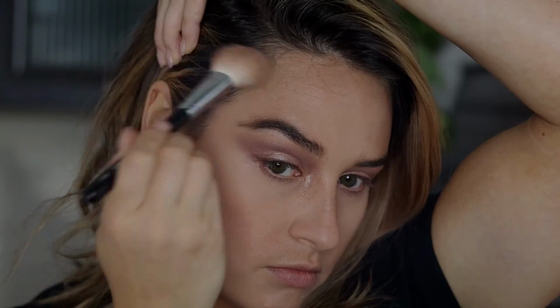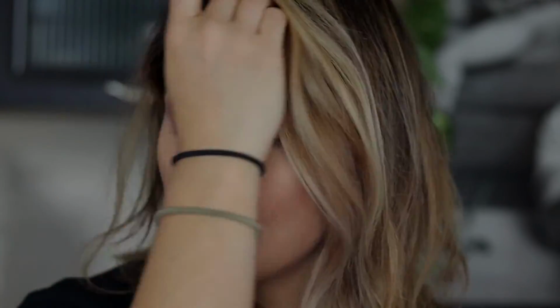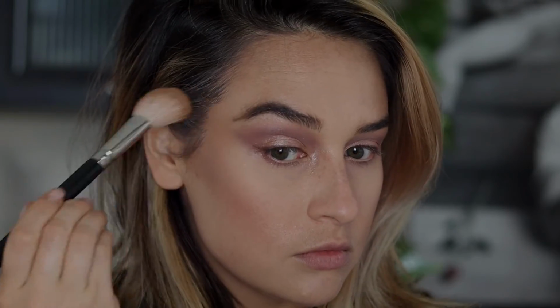contour. I'm gonna take the Kat Von D tiny little duo contour in the lightest shade. I'm gonna take the Morphe M405 brush. Next we're gonna do bronzer. I'm just gonna bronze it up a little bit. Her whole look is very warm, glowy, so we do want to have a little bit of that tan feel to it. So we're just gonna bronze up a tiny bit with the Hoola Benefit bronzer.